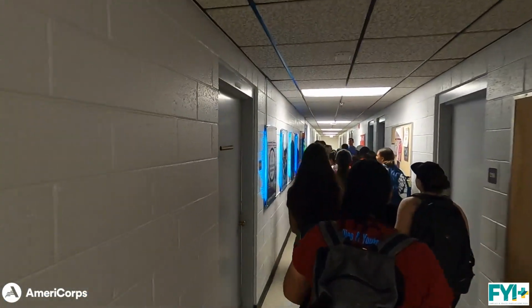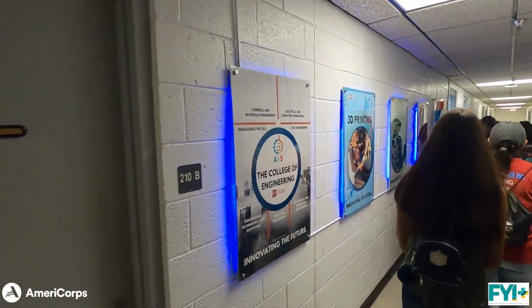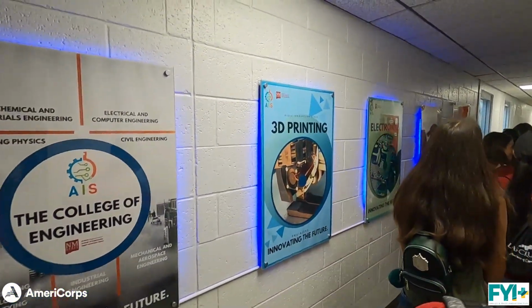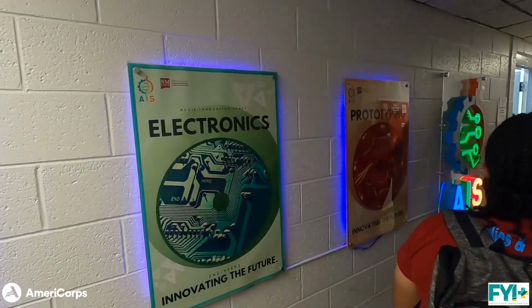For this portion of the tour, the kids are taken into the 3D printing lab in the engineering department. Here, they'll learn about 3D printing and also do some fun activities.